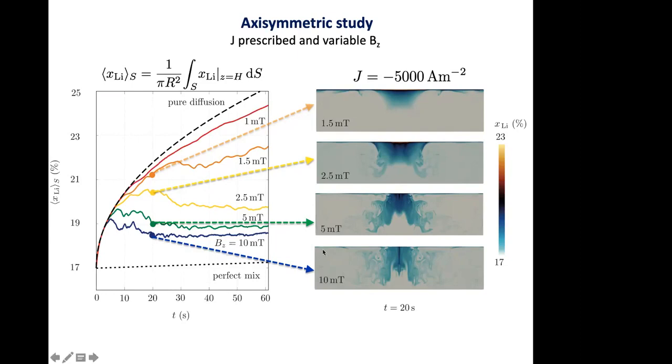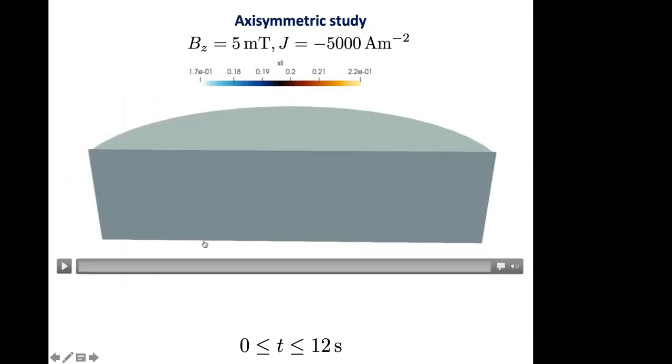All right, nearly the same value as before. So you have a perfect mix in this case. And this mixing, in fact, is enhanced. The mixing is enhanced, we could say, when BZ is greater than 2.5 millitesla. Okay? And now I will show you some movies.